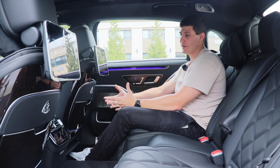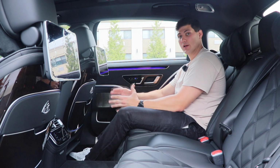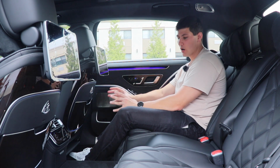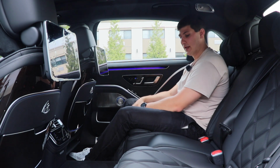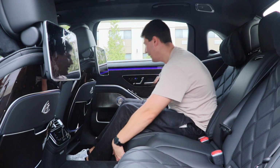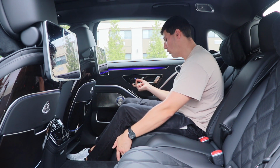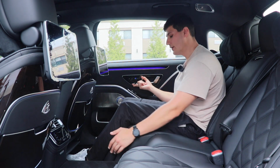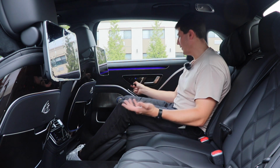For the price of $199,000, it really is insane what this car features and how different it is and how comfortable and how luxurious it is back here compared to like what your normal S-Class is going to be. We have this beautiful lower area pillow right here again. So when you're extending out your whole lower portion of your feet, you can bring this all the way up. I mean, it's just crazy.